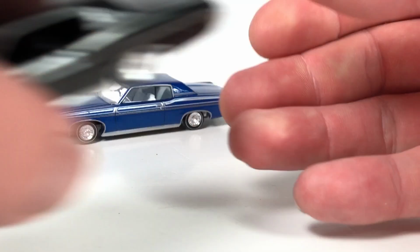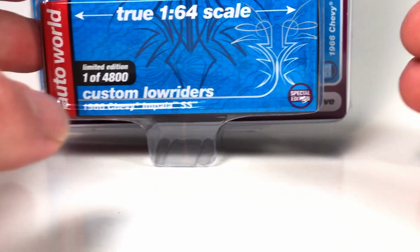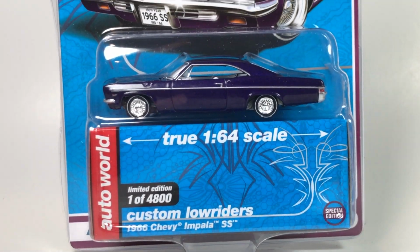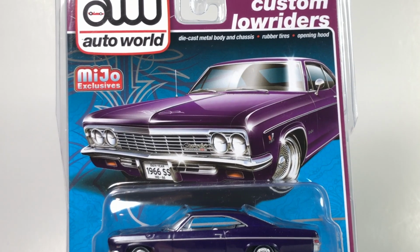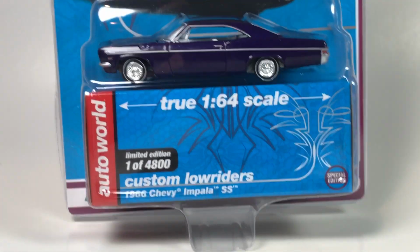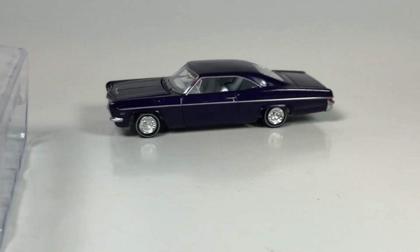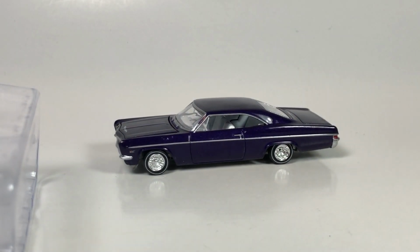All right, and then the next casting we're going to look at is this one. This one I think came out in some more interesting colors at least. This one is purple, and it's the 1966 Chevy Impala Custom Lowriders. So we'll pull that one out. I didn't do a good job of cutting this package. There we go. And again, that little blister is not going to fit in the box. That's all right. But here it is in violet.